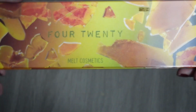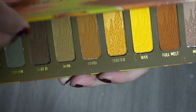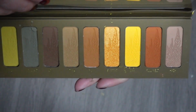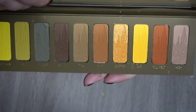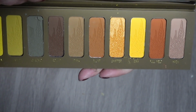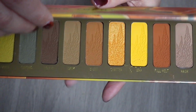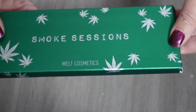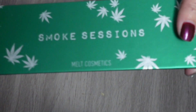So this is the 420 palette, and the color story is very fall. I think I'm gonna create a look with this maybe today because I'm trying to think of something to do makeup wise because I don't have any new palettes. So as of now, I have not recorded with this, but I think I might record with it today. The first one that they came out with. And I'm sorry that I keep everything in the box.